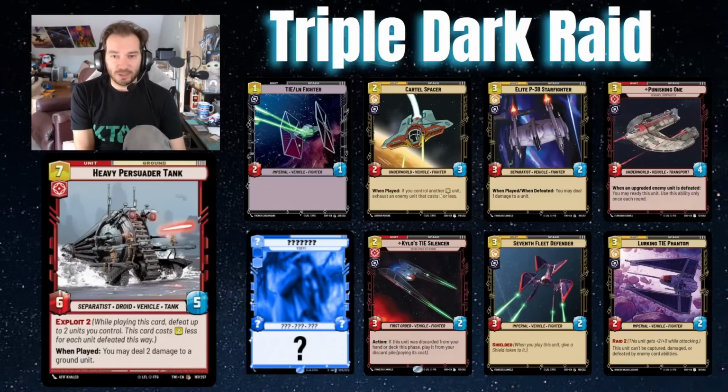I think the Persuader tank was fun as a 1 of, maybe could be a 2 of, has a lot of potential, but in general you're not necessarily looking to take out all your ships. You could also Triple Dark Raid into one of these things and then eat it with the Heavy Persuader tank since you were going to bounce it back to your hand anyway.